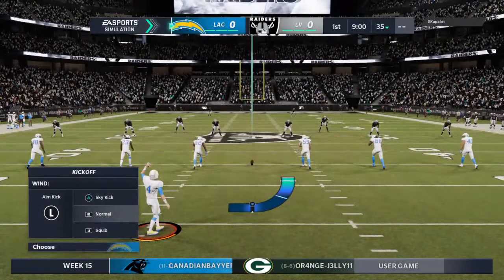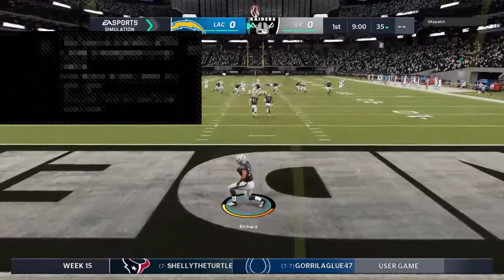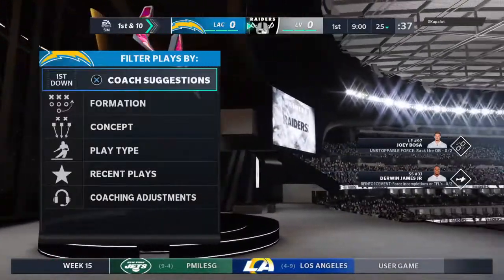To kick off for the Chargers. And we are underway. Taken about 7 yards deep. And they will elect to not bring this one out as our first drive will begin at the 25.